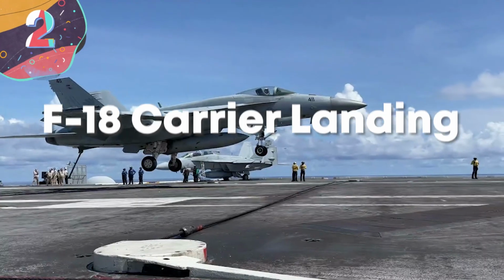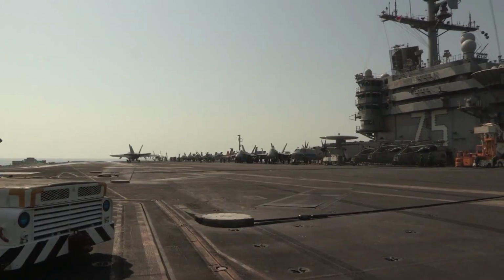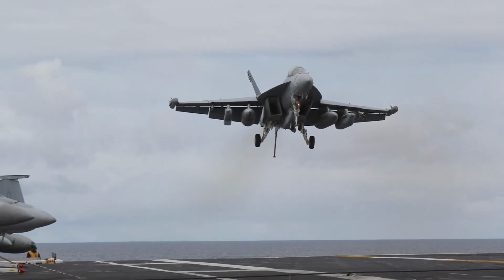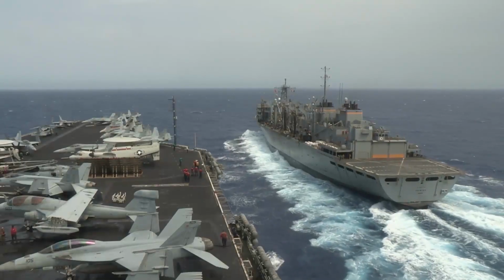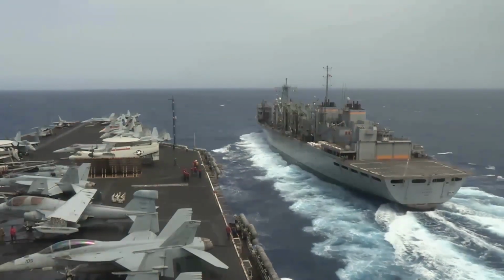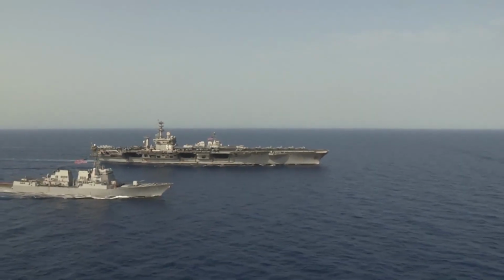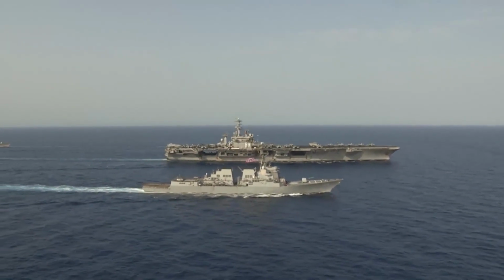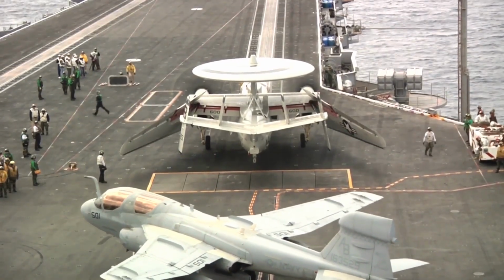Number 2. F-18 carrier landing. One of the reasons why landing on an aircraft carrier is so dangerous is that with such a short landing strip, it's not solely the responsibility of the pilot to stop. They rely on cables across the deck catching onto hooks on the plane to slow it down, and there's always a chance that this will go wrong. It's a system normally known as an arresting gear and transfers the aircraft's kinetic energy to dampeners below the deck. And despite being designed to handle far greater forces than they'd be expected to encounter in normal operation, wear and tear can weaken the cables.